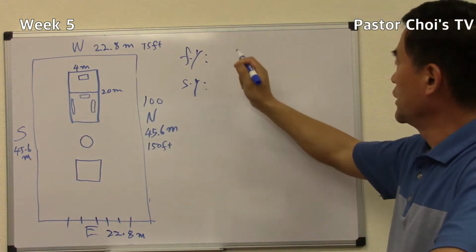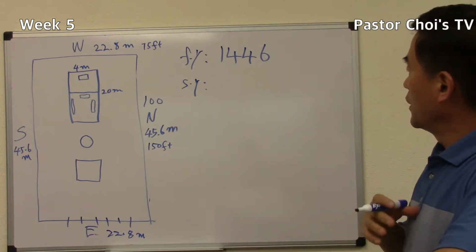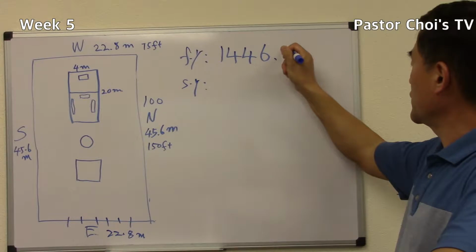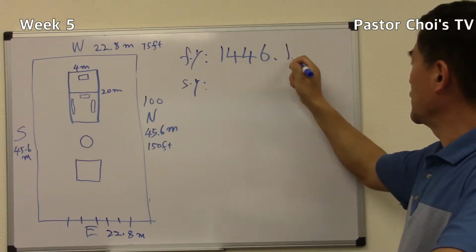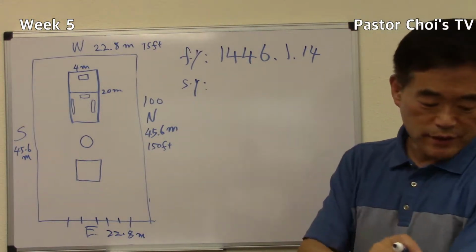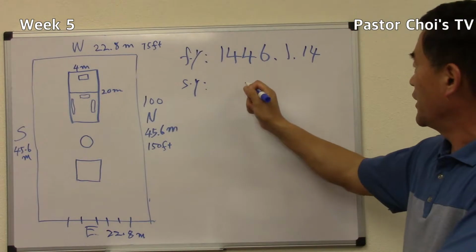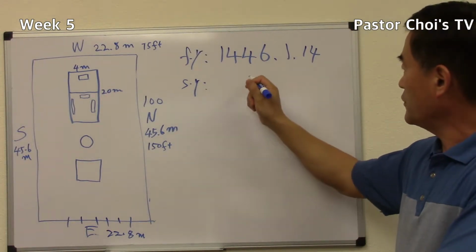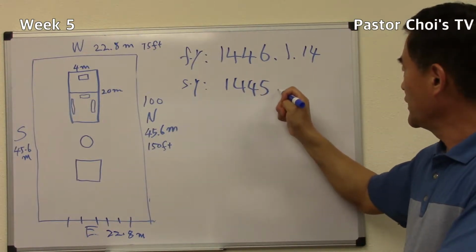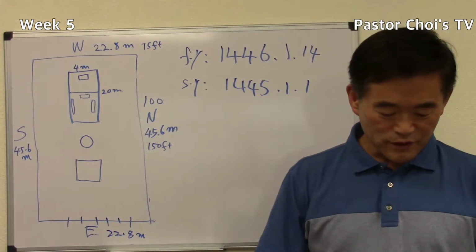So the first year is the year of the Exodus. It's 1446, and the date in the lunar calendar is January 14, the Passover. And it says the second year, first month, and first day, so 1445 BC, January 1st. And they finished the tabernacle.